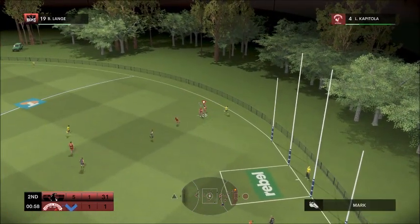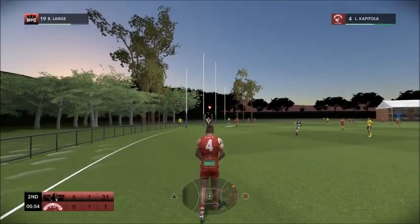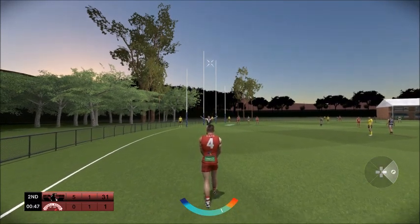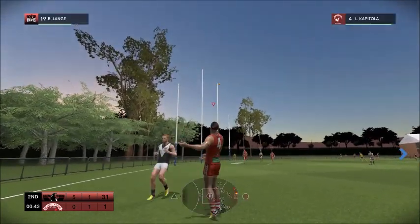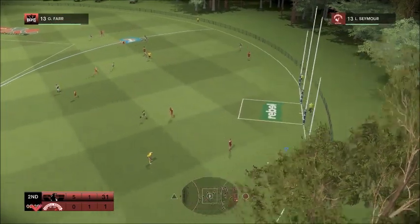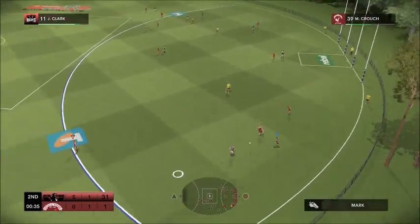Long ball in. He's plucked it and should have a shot. Tough angle. It'll take his best. That might attract a pack. Missed the target by a long way. Goes wide with the kick. Wilkinson with a chance to relieve the pressure.